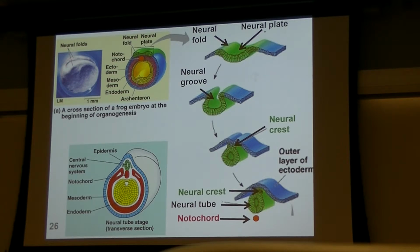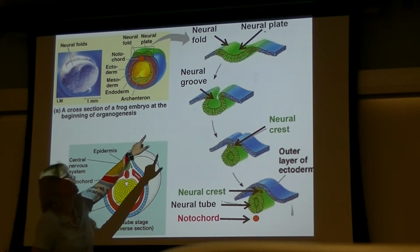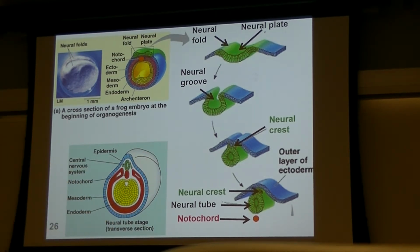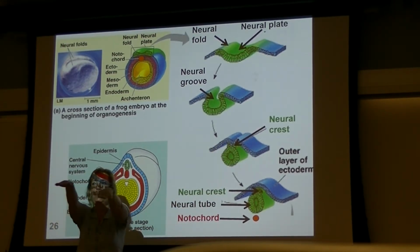So here's looking at those events in a cross section, and up here at the top you see in green there the neural plate, which is the flattened region, and then on either side is kind of two areas that will become the little ridges called neural ridges. And this group of tissue, this flat neural plate, is actually going to buckle inward. So here you can see it forms a groove, and this runs along the embryo anterior to posterior. And meanwhile, the two neural ridges are folding up and moving toward the midline.